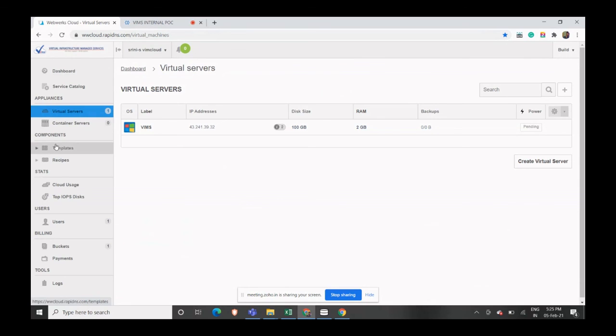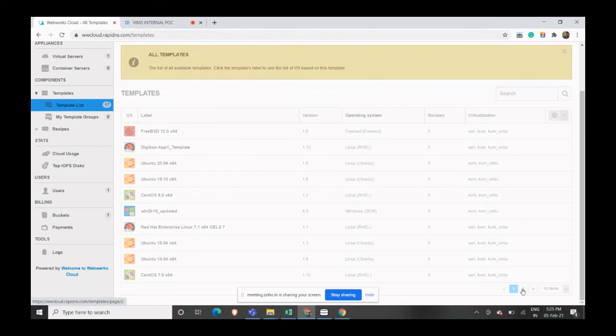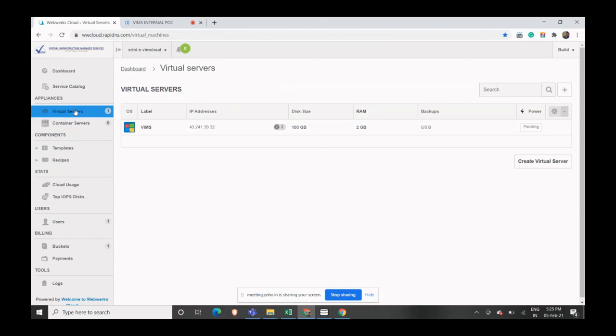In the meantime, I'll show you another option, the templates. Here in the VPC panel, you can see a list of templates. As you can see, there are multiple operating systems: Linux, CentOS, Windows, Red Hat. And you can add more operating systems as well. If you want to add your own, you can bring your own operating system. You can add it from the backend so that you can use this operating system to create any virtual machine. And this is what you can do. So these are the key features covered by this option.